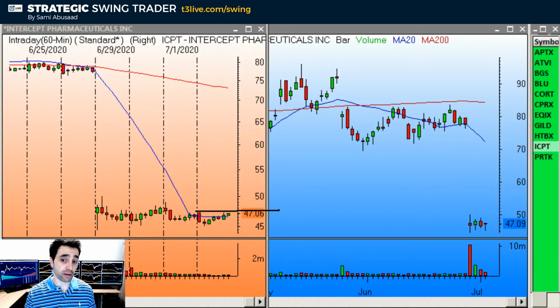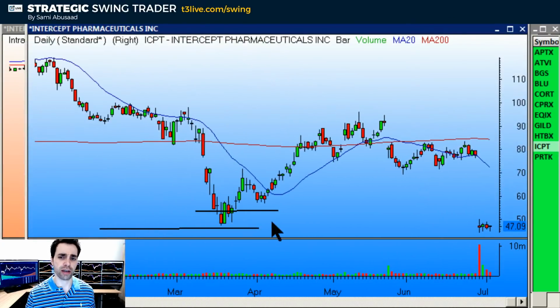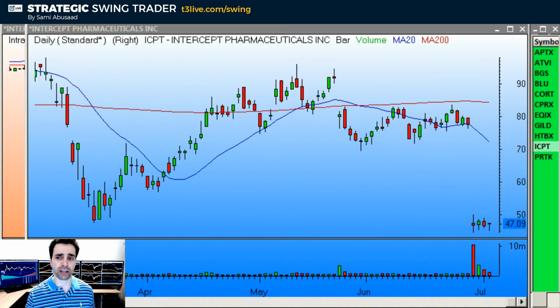Long right here over 47.25, stop under the lows, and then target would be 57, which is this pivot right here. So under this pivot at 57 bucks. So that's almost $10, $9-10. So I like it higher.